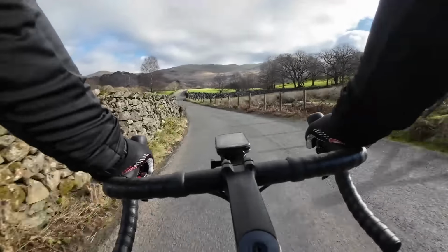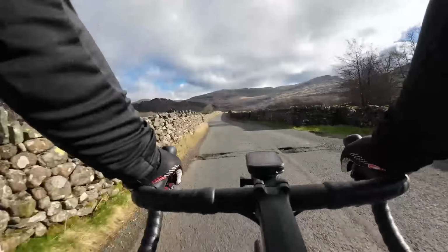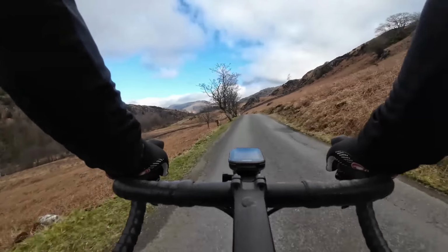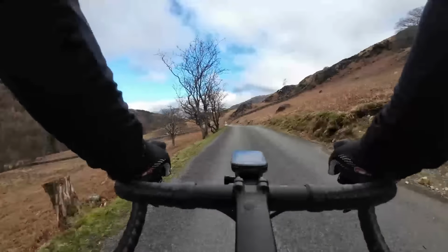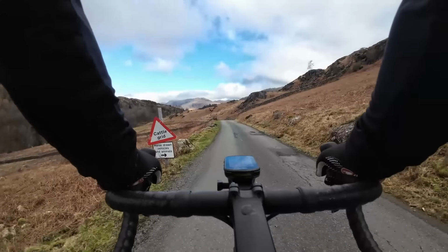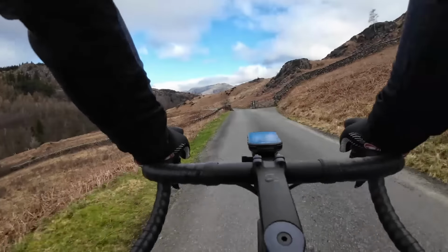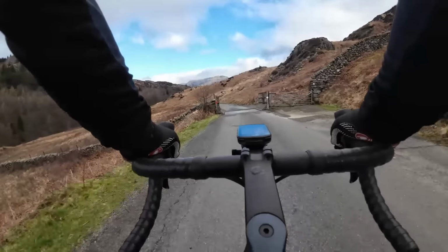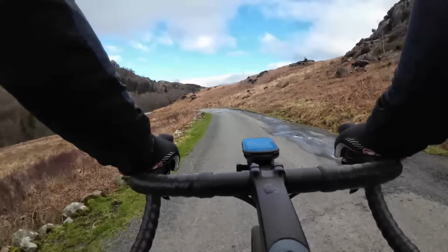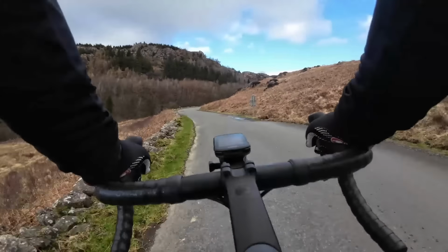A bit of snow there on Dow Crag, directly ahead. Coming up to Birks Bridge and near Cockley Beck, one of the most stunning valleys probably in Britain, because this is the only road into it basically, or you're going over Hardknott Pass or Wrynose, and not many people want to do that. And this road's single track for almost 15 miles, so not a lot of people want to do that either. But on a bike, it's perfect.